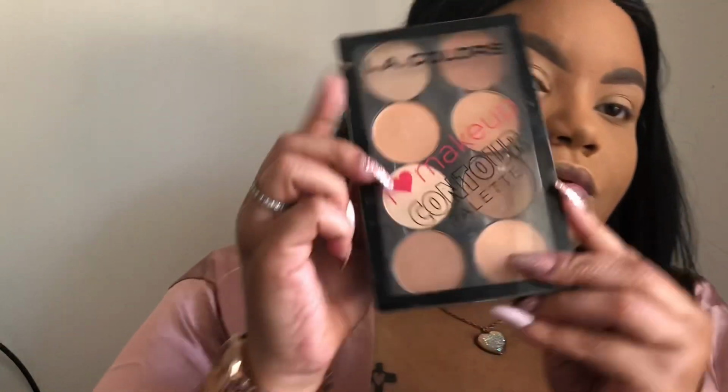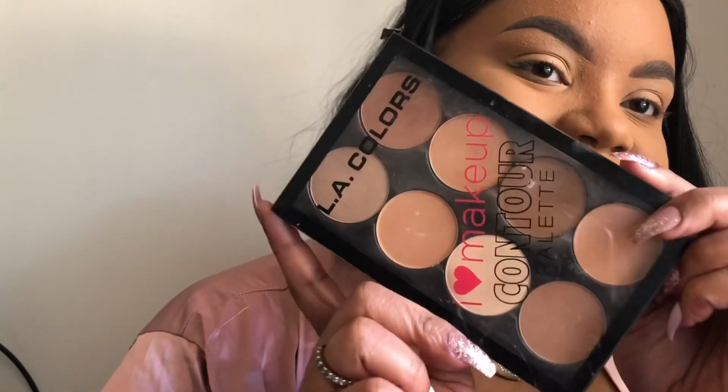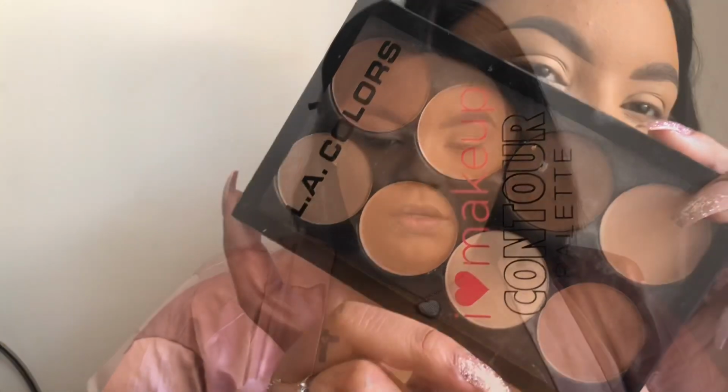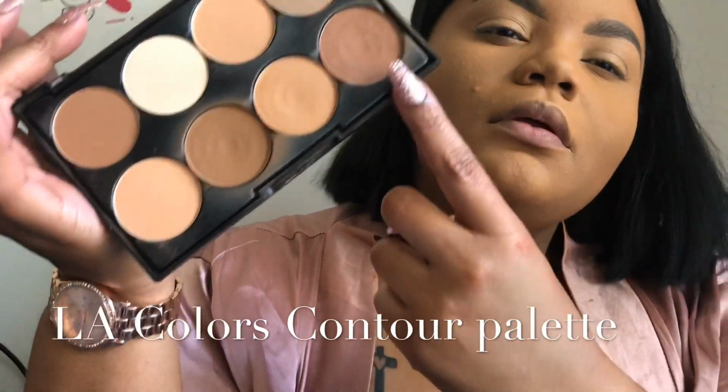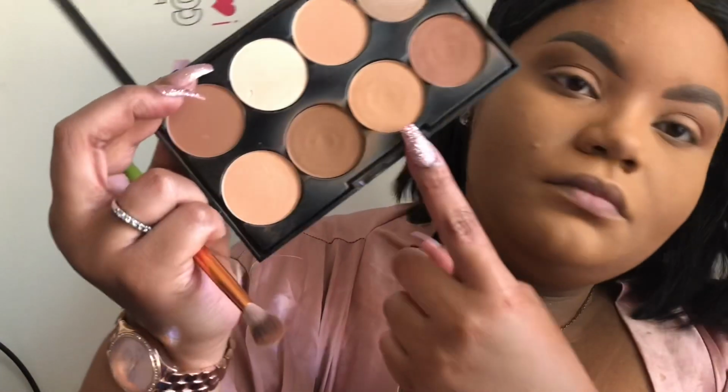So now that I'm done setting my face, I'm actually going to go ahead and get into this eye look. This eye look is quite simple, perfect for fall. If you want a slight glam, not too much. For my eyes, I'm actually using the contour palette from LA Colors. I'm also using this palette to contour my face. We love a multi-use palette, honey. And then I'm also using the Rainforest by the C Volume 3 by Tarte Cosmetics.